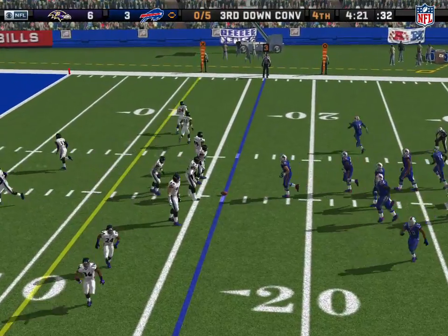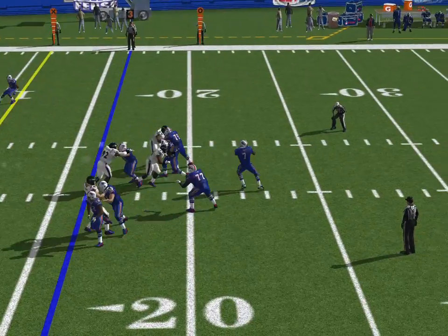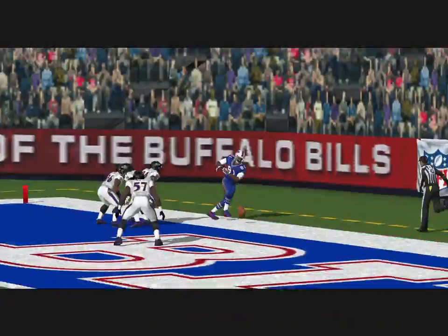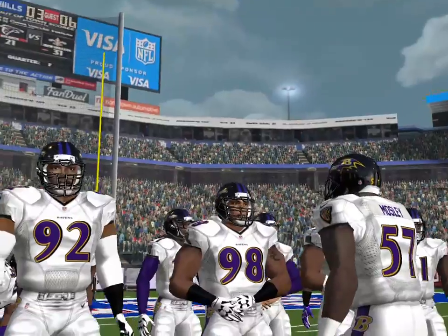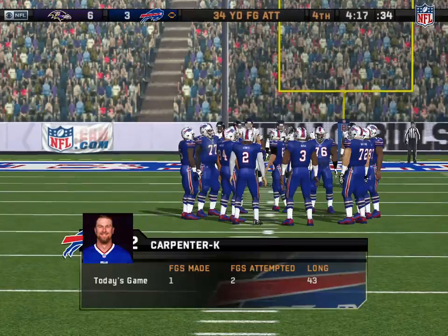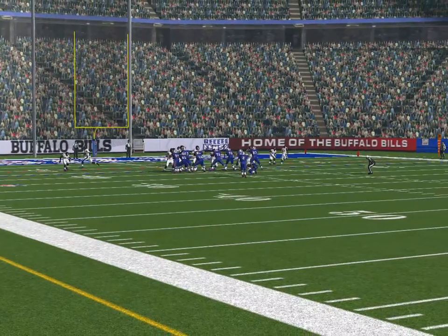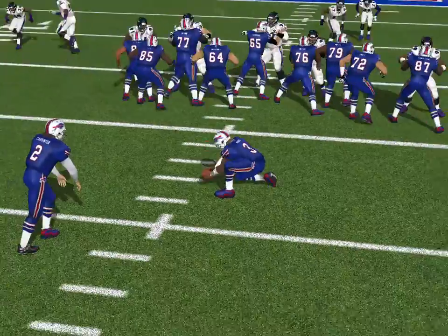First play of this drive. Ball on the 16-yard line. Late game, they finally make it inside the 20. Lobs one into the end zone, and he can't hang on. The kick is good, and that ties it up here in the fourth.